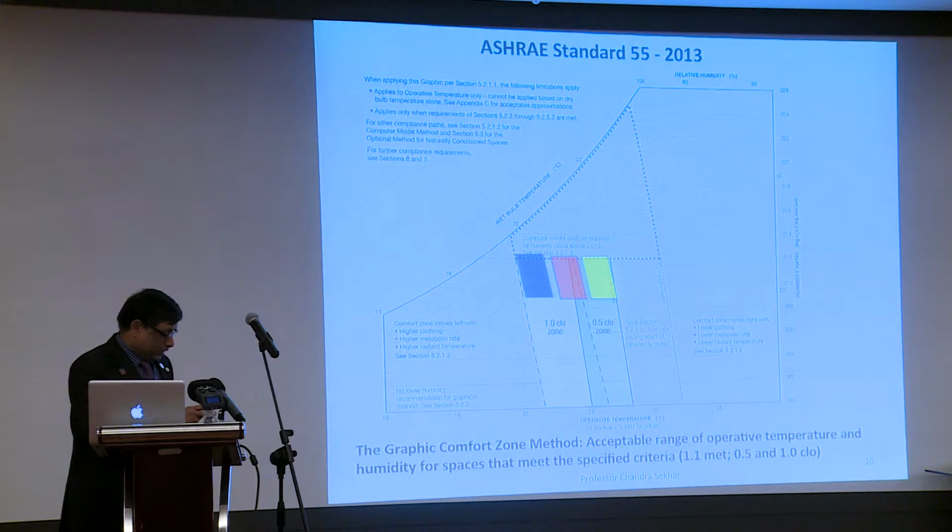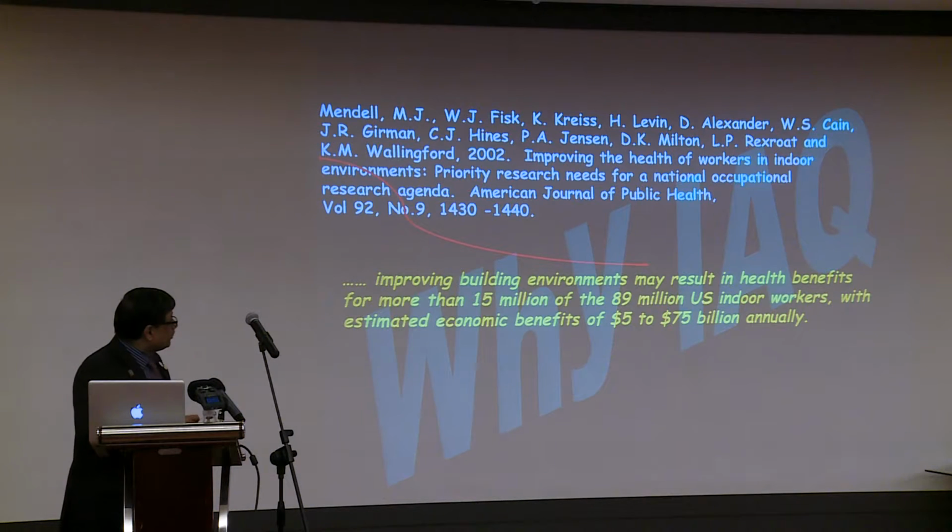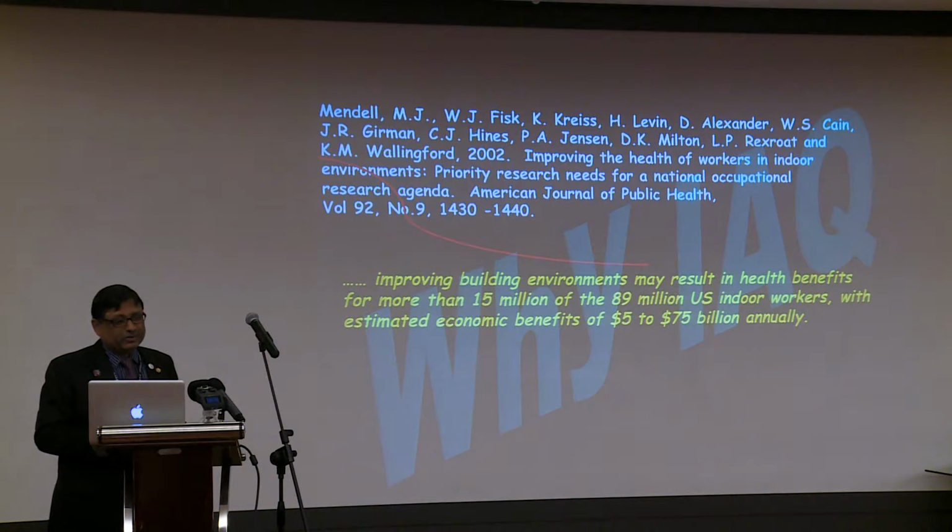It can be a combination of temperature and airspeed, and that's what it allows. In the standard, we have pretty good guidance in terms of how that can be achieved. Moving forward on the indoor air quality aspect, here is a study. There are tons of such studies reported in the scientific literature.